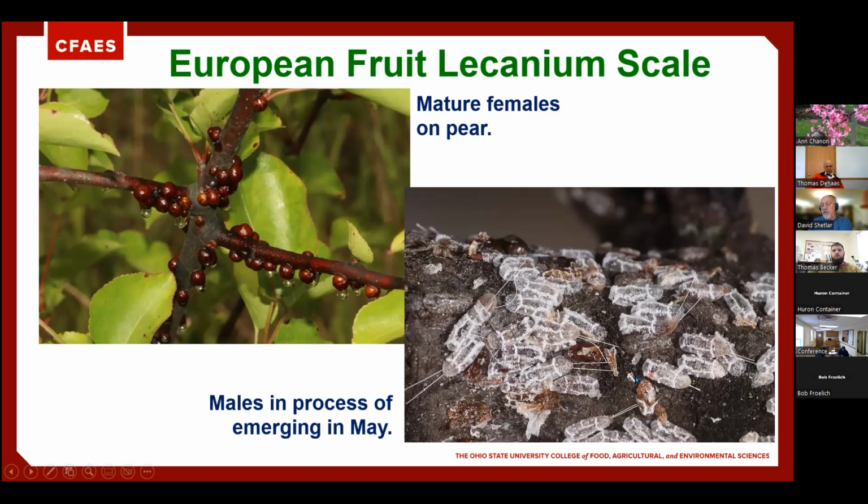I suspect many of you have not seen male scales. And what I wanted to show you, this is European fruit lecanium scales. This is what they look like actually in my neighborhood right now. A lot of the people in my neighborhood have crab apples and purple leaf plums and pear trees, and they've got European fruit lecanium scales on them. When I look at the branches, it looks like there are these little oval white scales on the branches. These are actually the pupal cases. This white thing right here, that's actually the exoskeleton of the second instar nymph, and underneath that was the pupa.